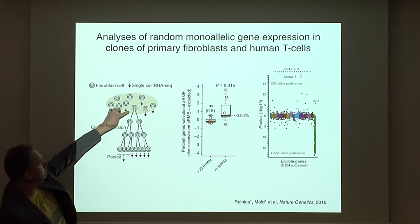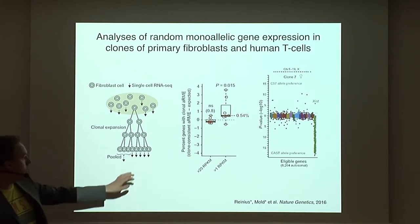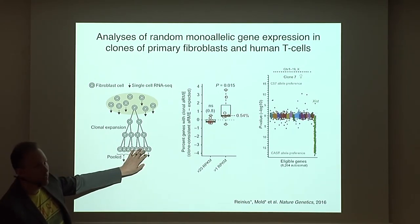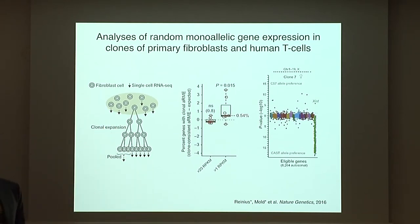And then we took out individual cells, we expanded them in culture, and we took the progeny of those cells that we know are clonally related. And then we can just ask, are there any patterns that are shared among these cells to a higher degree than cells in general have sharing with each other? And the simple answer here is pretty much that there is not much. All of these patterns are random.